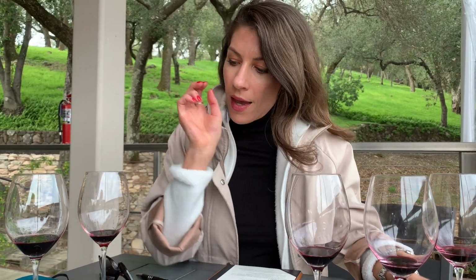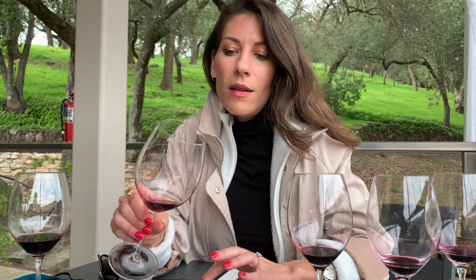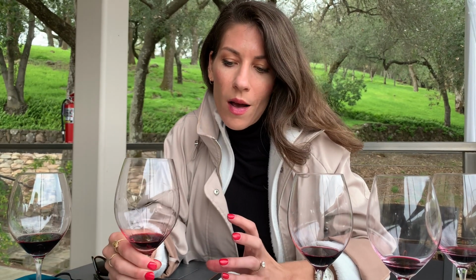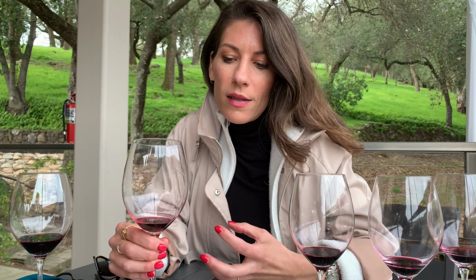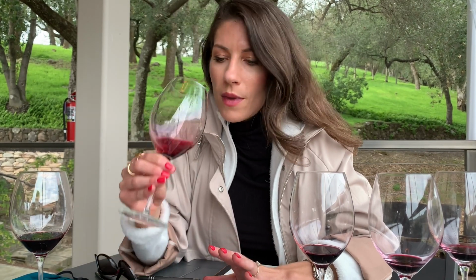And then the last one that I'm going to choose is what they call the Heart of Fay. So it's the heart of the water vineyard, the best blocks of the Fay vineyard. And so it has a little more richness. I think they made about 200 cases of this one. Definitely limited production, part of their wine club membership program.